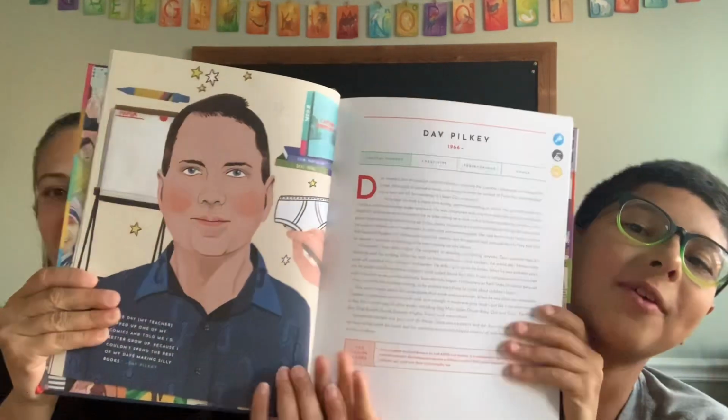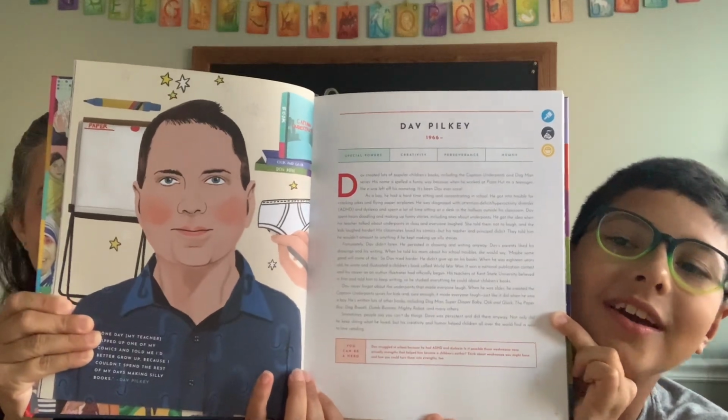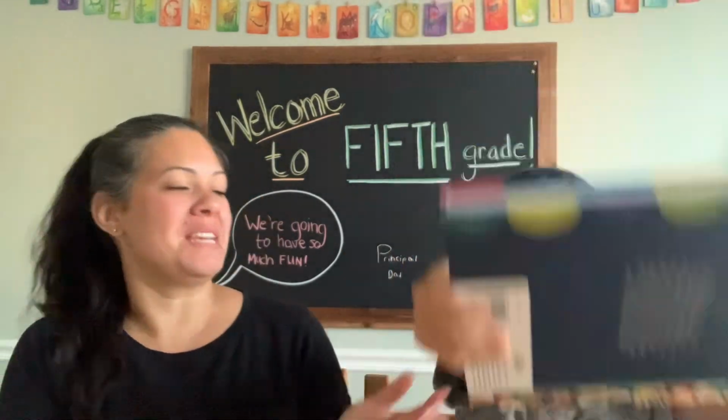Oh, there it is. His favorite page he's going to show you guys. Favorite author, Dav Pilkey, and that is someone he already looks up to. He's the author of the Dog Man books. So when he saw that, he knew that he loved that book. And that's one of the ones that's been in our morning basket.